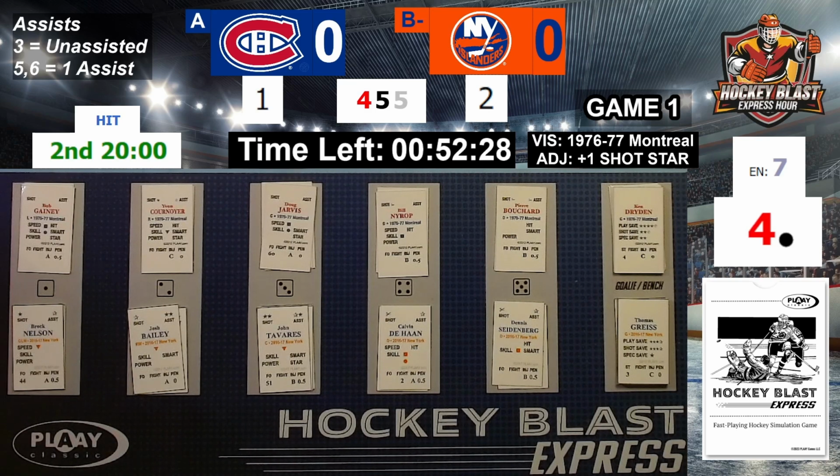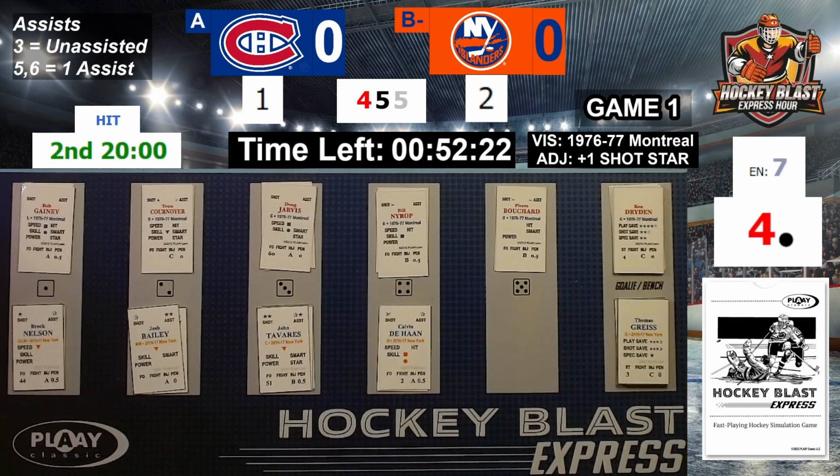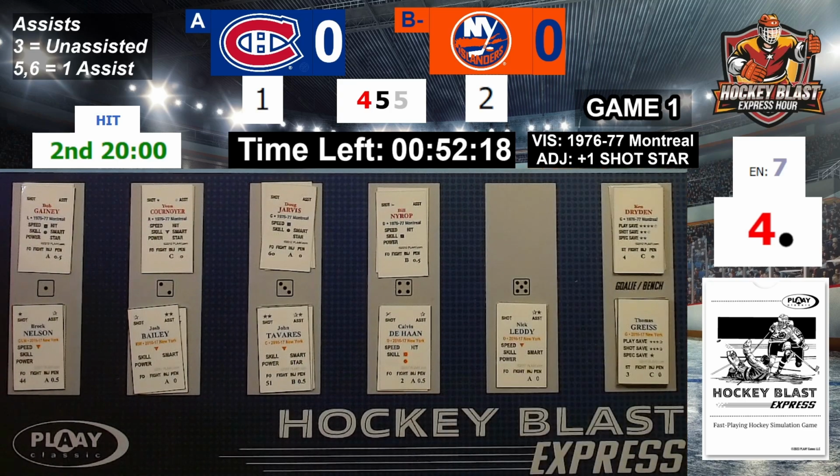Quality check between both players in 5, we're looking for the quality of hits. Both guys have hit, and that's going to do it for this second period, but not before the Islanders crack open the scoring and lead after 40 minutes here in game 1 by a score of 2-1 over the 76-77 Montreal Canadiens.